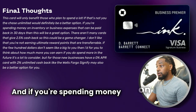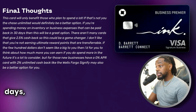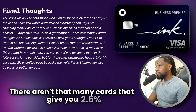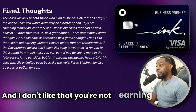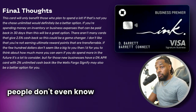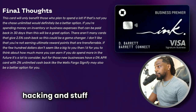And if you're spending money on things like inventory, business expenses that can be paid back in 30 days, this is a really great option for you. There aren't that many cards that give you 2.5% cash back, so this could be a game changer. And I don't like that you're not earning Ultimate Rewards points that are transferable, but some people don't even know what those points are. On this channel, we don't really talk about point hacking and stuff like that.